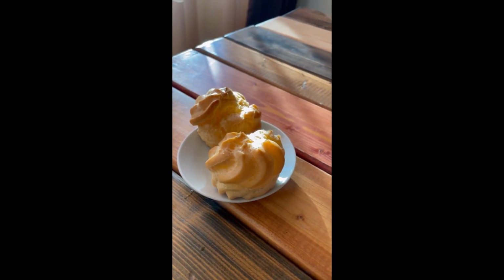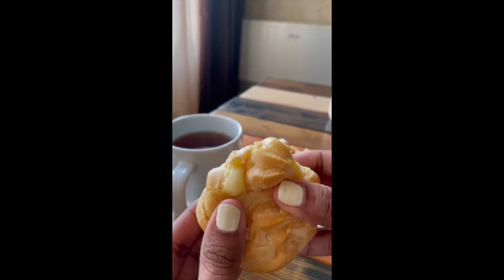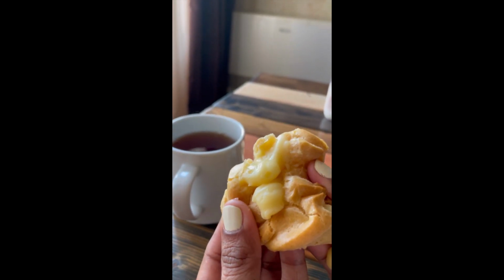I took this when we were about to leave the hotel. This was a complimentary custard bun. It was very yummy.